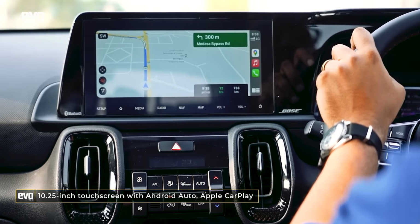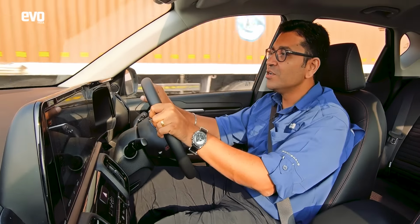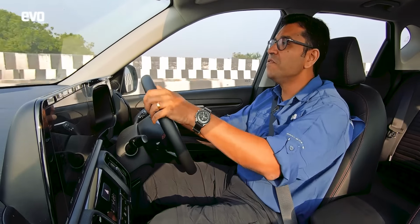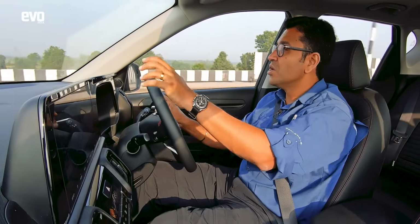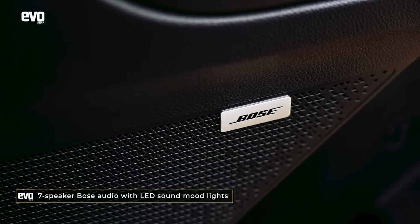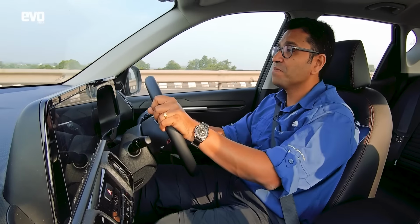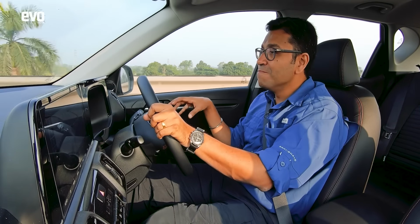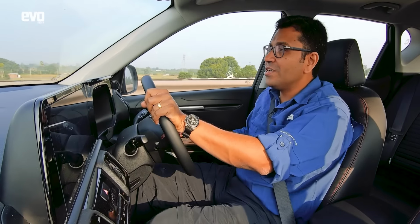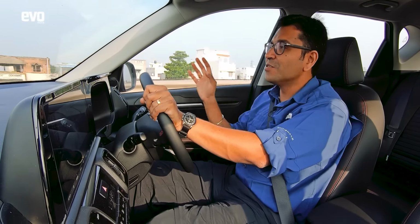Apple CarPlay, which I think has to be mandatory now in every single car, because without that you really do feel lost. And because it's got such a huge screen, you can use the split view on the CarPlay and it works really well. The sound system, it's got a Bose sound system which sounds very good, unlike anything else in this segment, to be honest. It also has that mood lighting, so in the dusk, in the dark, the door pads, all of that glow in different colors. You can set it up, so that looks really cool.